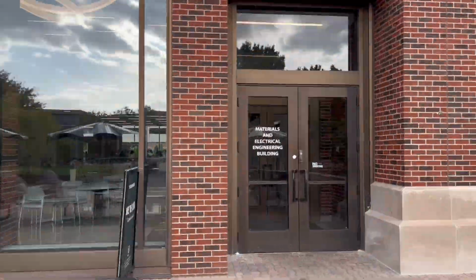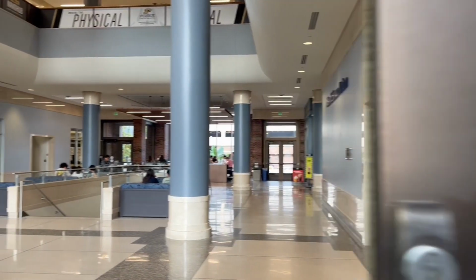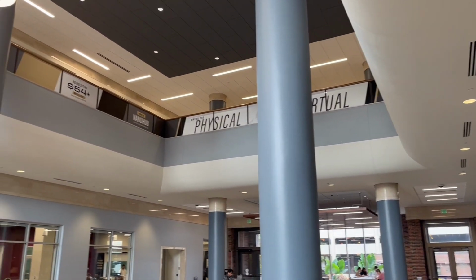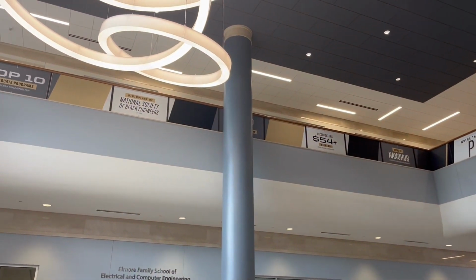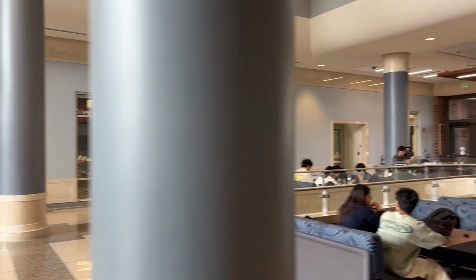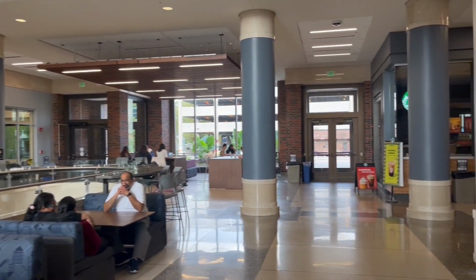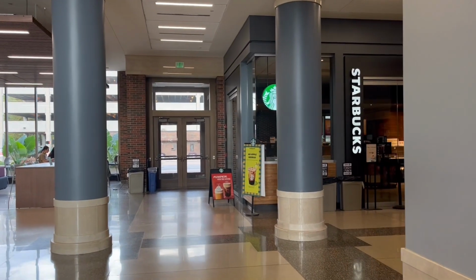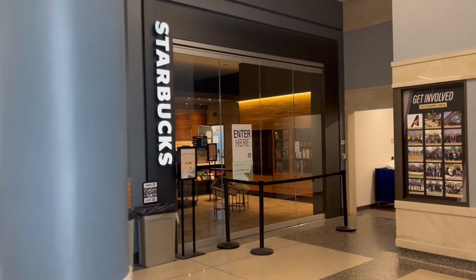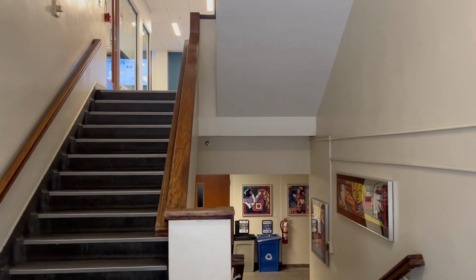Similarly to the Mechanical Engineering building, this building, being a newer construction, also maintains a LEED certification for sustainability. It's also home to both the Electrical and Computer Engineering Advising and Administration offices. The ground floor also has a unique design studio that serves as workspace only accessible to students within the major. And then a notable place of interest for students is definitely this Starbucks right here.